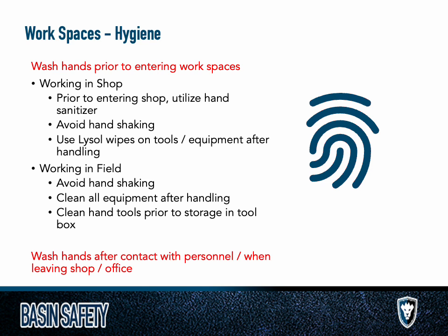Workspace hygiene. Wash hands prior to entering the workspace. So if you're working in the shop, prior to entering the shop, utilize hand sanitizer. Avoid handshaking. Use Lysol wipes on tools or equipment after handling. When you're working in the field, avoid handshaking. Clean all equipment after handling. Clean hand tools prior to storage in the toolbox.